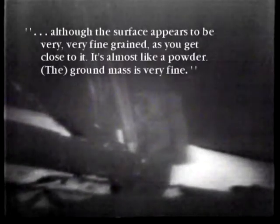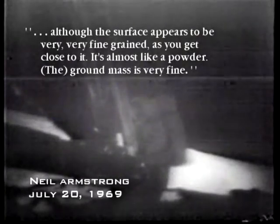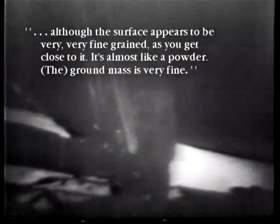Although the surface appears to be very, very fine-grained as you get close to it, it's almost like a powder. Ground mass is very fine.